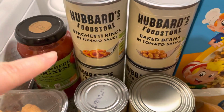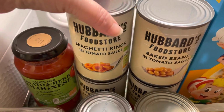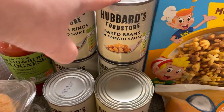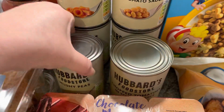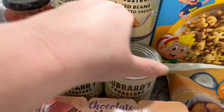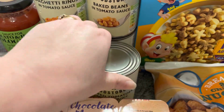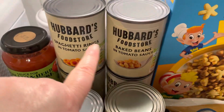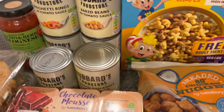Then the prices with the tins were very similar to Tesco's, like the spaghetti rings in tomato sauce were 13p, so I had 2 tins of those, and the baked beans in tomato sauce were around the same, like 21, 22p. I also got some mushy peas, I'm sure they were 25p for those, and a tin of chopped tomatoes, that was 28p for those. That's all the tin things I got this week, so I thought they were pretty good prices. But yeah, just look out for the Hubbard's food store. They had lots of items in that range as well.